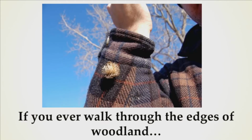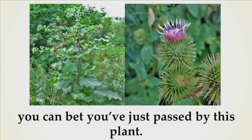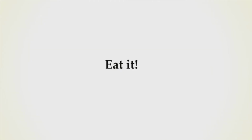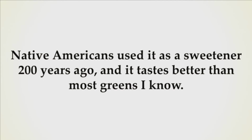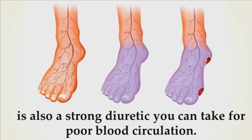If you've ever walked through the edges of a woodland and gotten some sticky burrs attached to your clothing, you can bet you've just passed by this plant. The best way to deal with this annoying weed? Eat it. Native Americans used it as a sweetener 200 years ago, and it tastes better than most greens I know. What people don't know is that this plant is also a strong diuretic you can take for poor blood circulation.